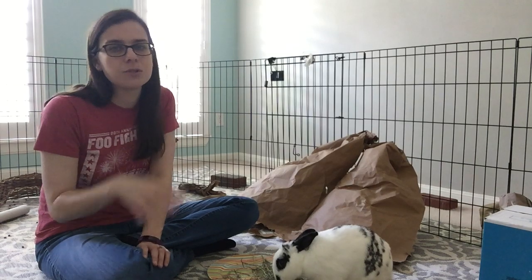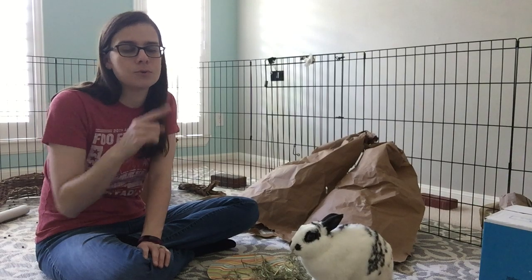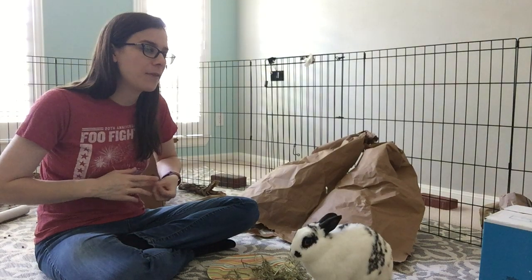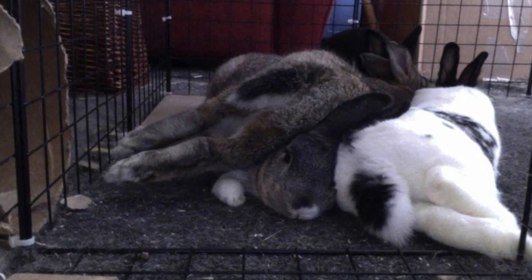Bunny bonding, if you're interested, just Google it, and it'll tell you how you are supposed to go about doing that. After 2 weeks, she called and said, come pick them up. They're all bonded and ready to go. So we brought them home and they were awesome. The boys got along, the girls got along.